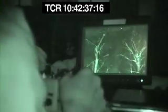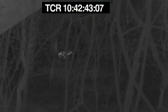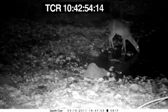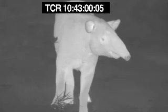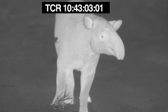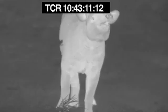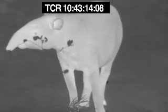I could be imagining it, of course. But I think there's something there. A trap camera catches deer having a drink, while the thermal spots a tapir on the edge of the pool. The team reposition the overhead camera and something scares off the tapir.